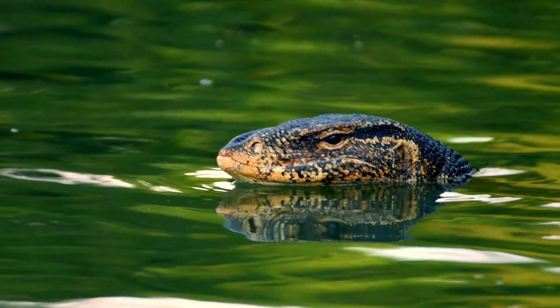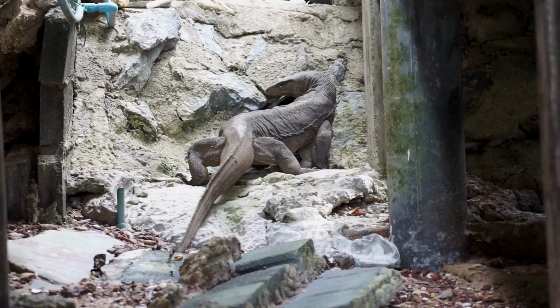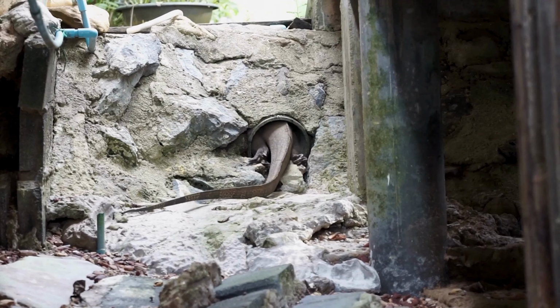38. Conservation breeding programs. Conservation breeding programs for endangered monitor lizard species aim to maintain genetic diversity and provide individuals for potential reintroduction into the wild. These programs contribute to the conservation of threatened populations.